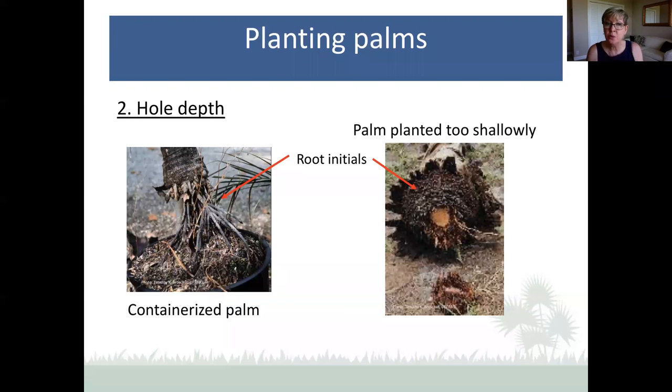Here's a couple of examples where, in this case, these palms were planted too shallowly. The one on the left is a containerized palm. You can see that the soil in the pot has subsided. The palm was not deep enough in the container, so those root initials will probably never enter the soil. If you were to try to put that in a landscape, you definitely want to put it so those root initials are in soil.